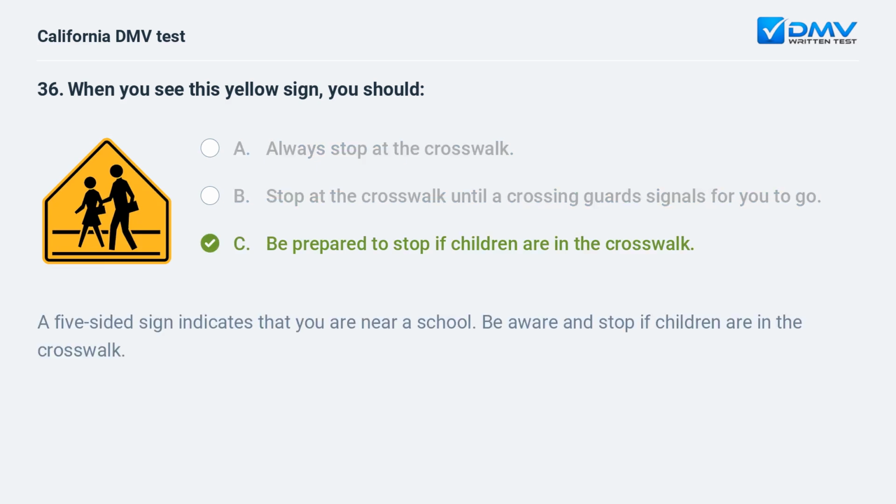C. Be prepared to stop if children are in the crosswalk. A 5-sided sign indicates that you are near a school. Be aware and stop if children are in the crosswalk.